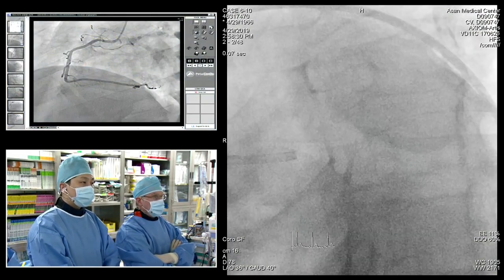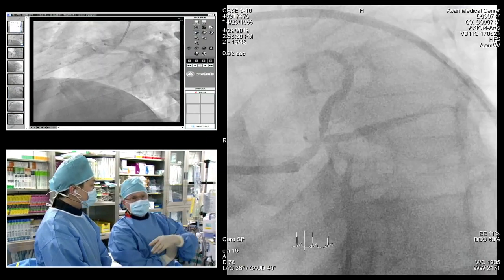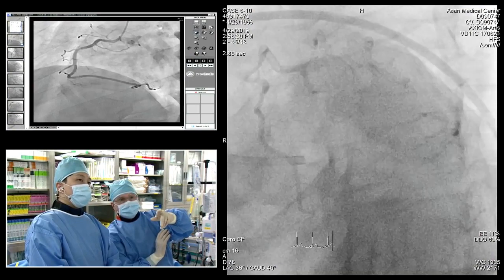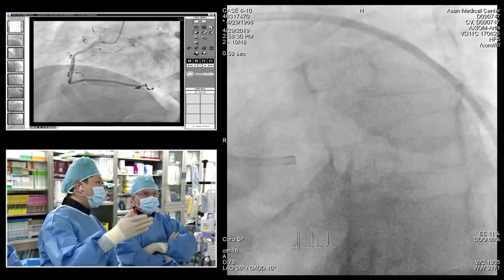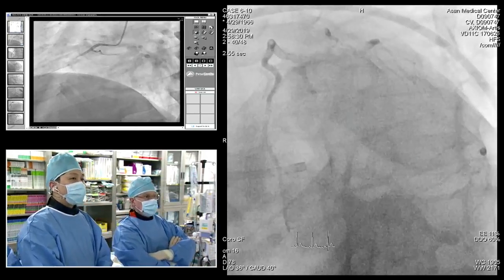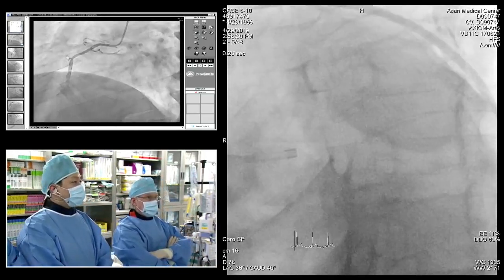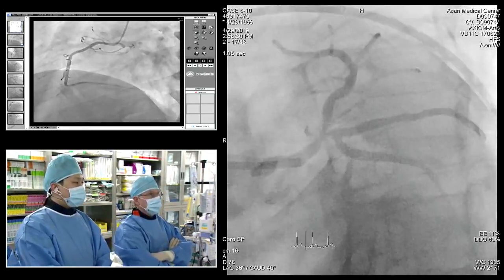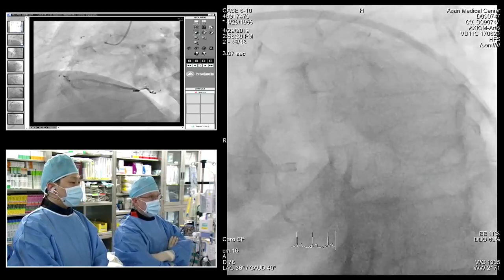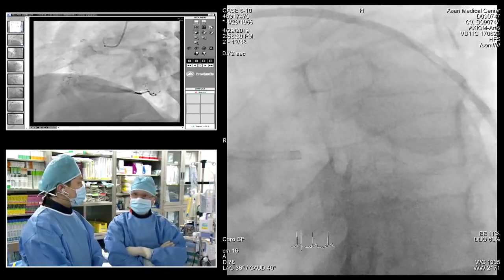Okay, so you see this image. What do you see, the right or the left now? The right coronary angiogram is unremarkable. The left system is taken now with a 6-French guiding catheter from the right femoral. I believe you see the spider, the caudal RAO. Can we show another projection?